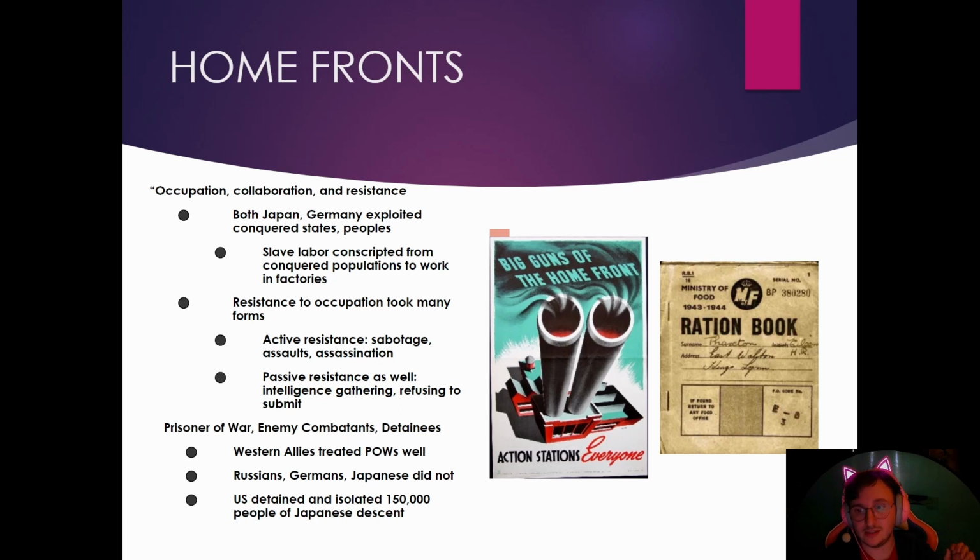Those are passive resistances. Now, in conflict, you're not going to kill every soldier. You're going to have soldiers who surrender. It's just a fact of war. Now, Western allies, the French, the British, the Americans, they're going to treat their POWs, prisoners of war, fairly well. Russians, Germans, Japanese, they do not. There's executions, experimentation, slave labor, starvation. Once again, cruel science experiments. They do not treat their POWs well at all.